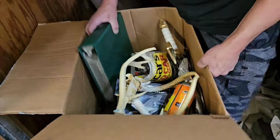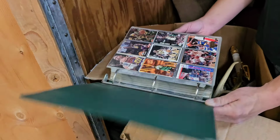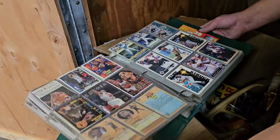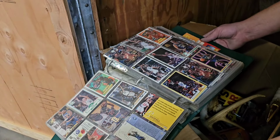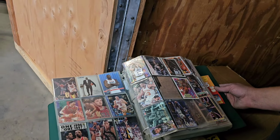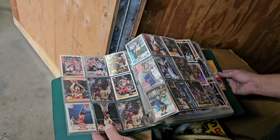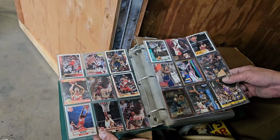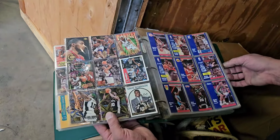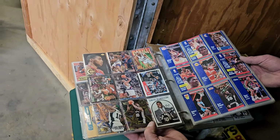Oh, what's this? What is this? It's not Pokemon. It's baseball or basketball. Got all kind of basketball. You gotta see what kind of cards you got here. Ewing. Always looking for those Jordan cards. Shaquille O'Neal cards right here. Dominique Wilkins. Houston Rockets. Oh, good. David Robinson rookie card. That's the money card.